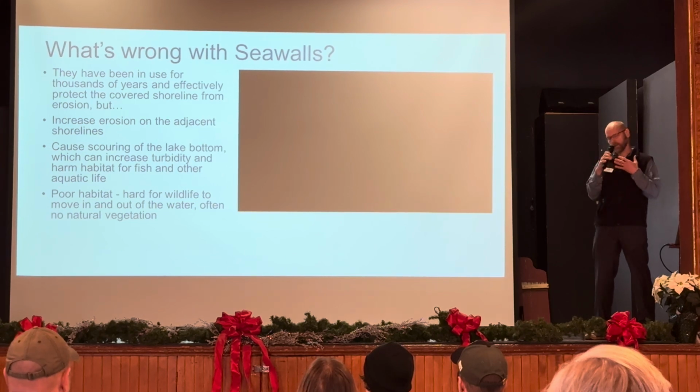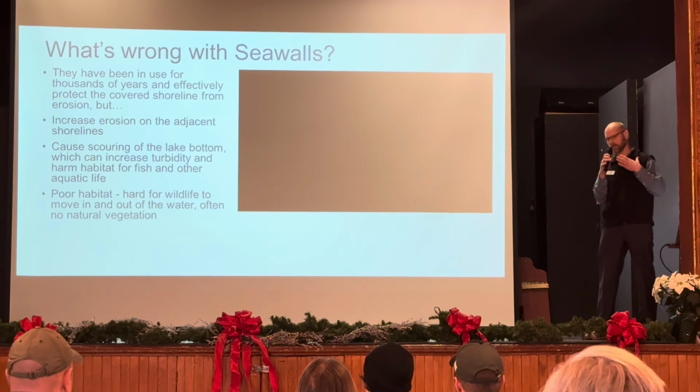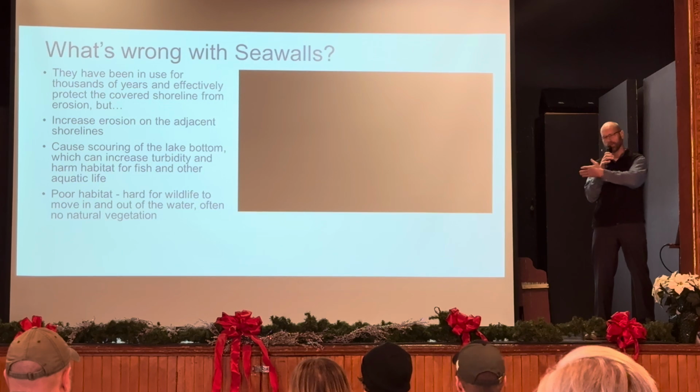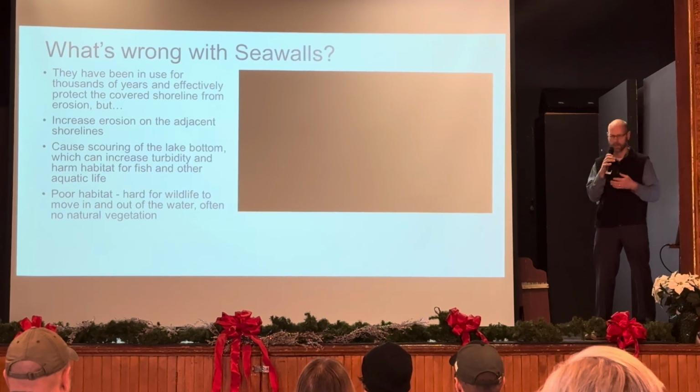So they can increase erosion on neighboring properties. Waves come in, they hit the seawall, and because the seawall is hard, those waves bounce off in different directions. Sometimes they'll bounce off onto the neighbor's property, so if that's not protected in some way, you're exacerbating erosion on the neighbor's property.